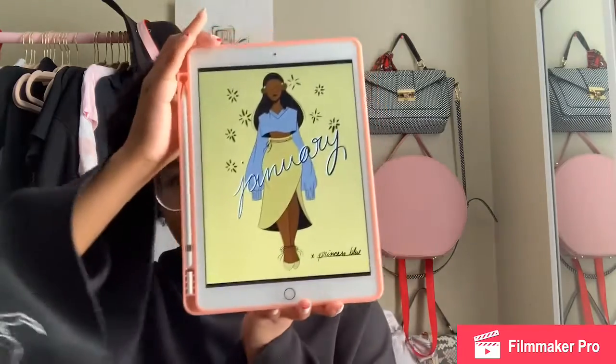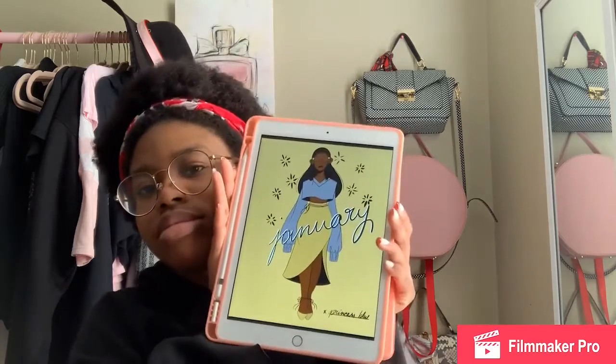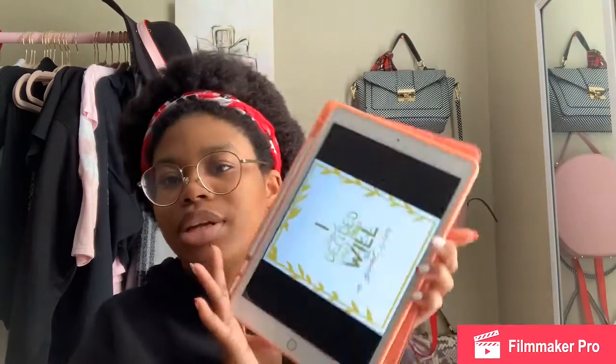This was my January coloring page. If you don't know, I have a Patreon, and January coloring pages are a $10 Patreon reward. This was January's. I also have a wallpaper for all of my $5 Patreon. So you get a free wallpaper for $5 and then a coloring page for $10. I always color mine for that month, so I put it in my journal.